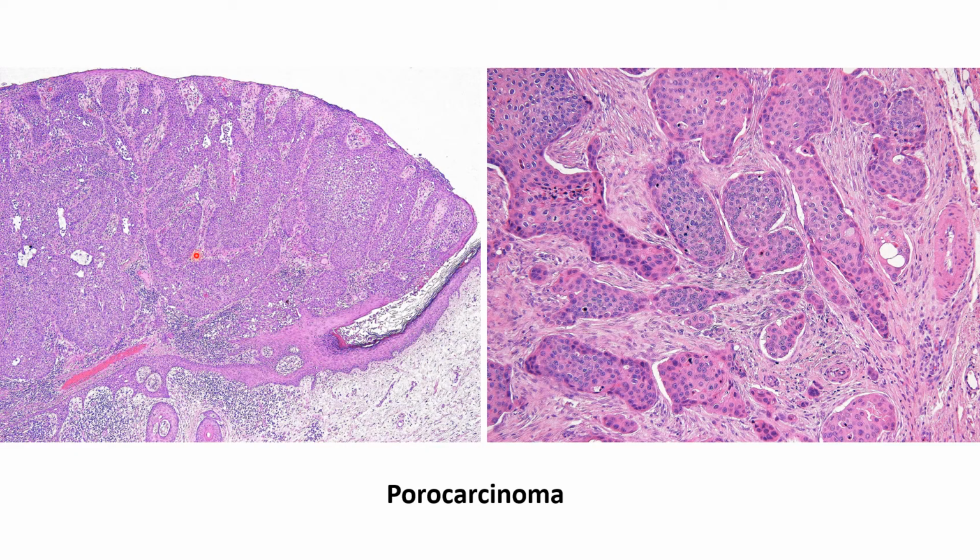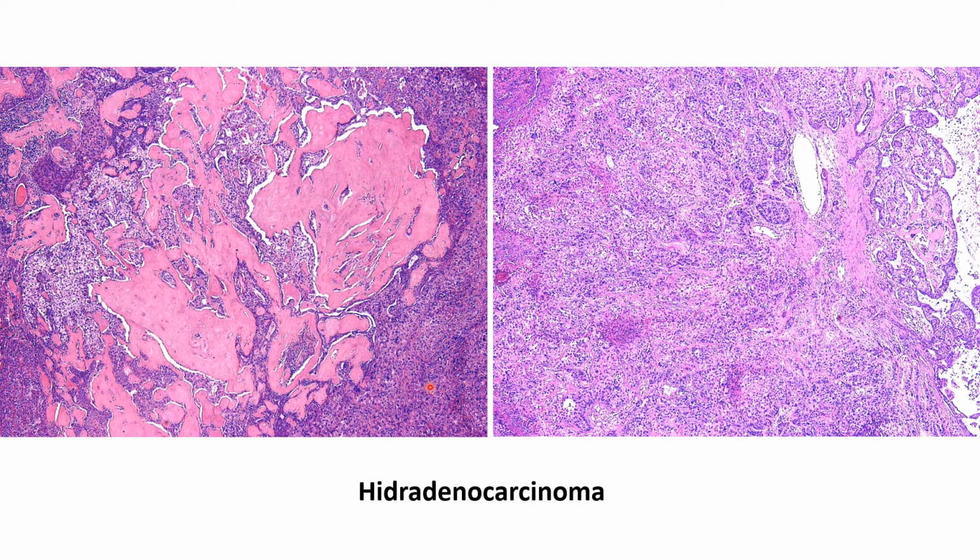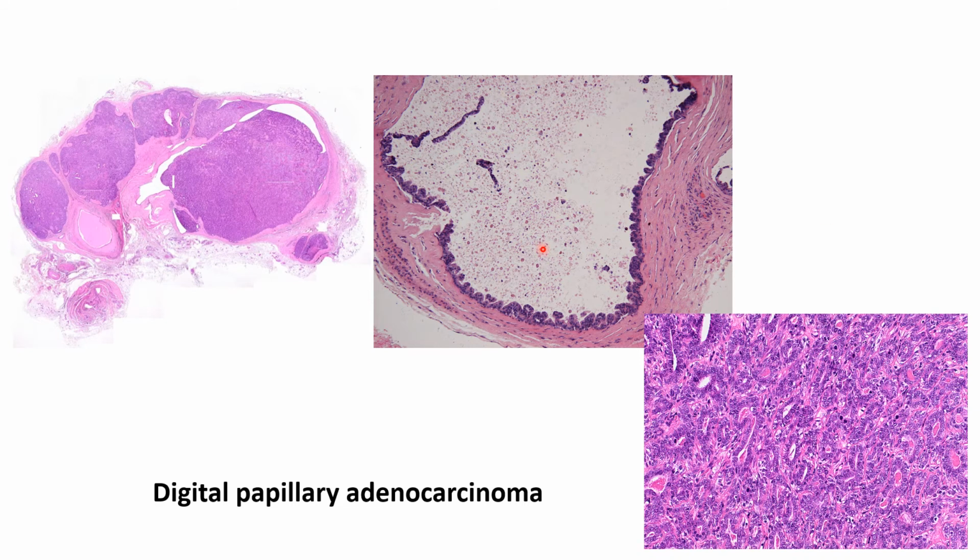And now a few examples of neoplasms with high-grade malignant potential. Porocarcinoma, which is the malignant counterpart of poroma. Hydradenocarcinoma, which is the malignant counterpart of hidradenoma, and in fact this lesion had a benign component of hidradenoma on the left and then a malignant component with cytological atypia and a more infiltrative growth pattern. And also digital papillary adenocarcinoma that tends to present on the digits, usually in middle-aged adult males. They can have in-transit metastasis and also lymph node metastasis and lung metastasis.